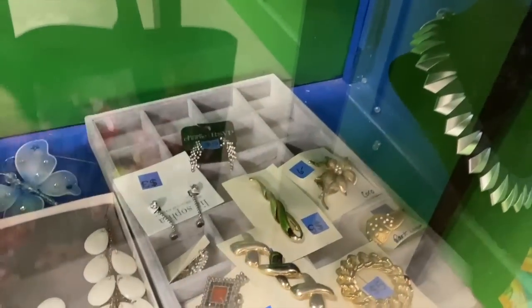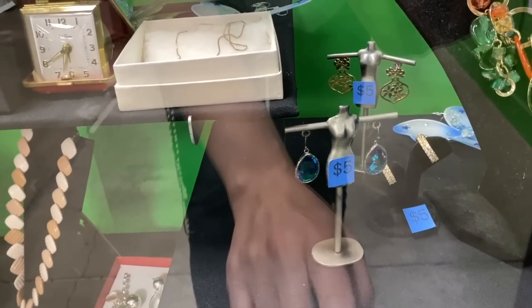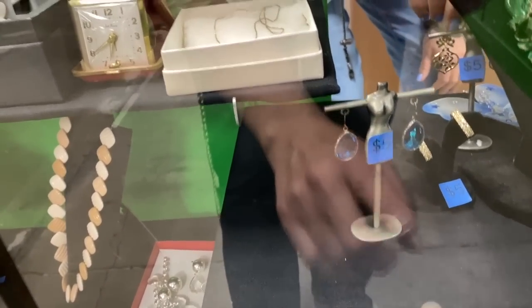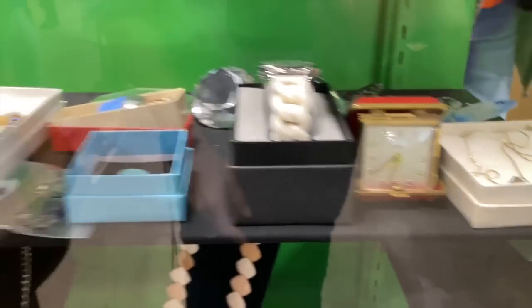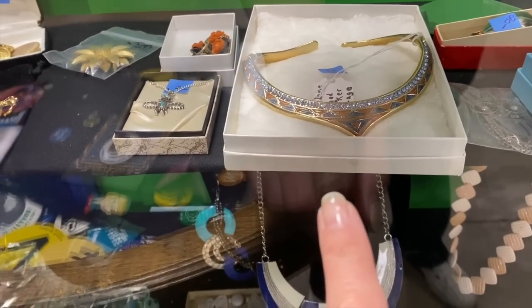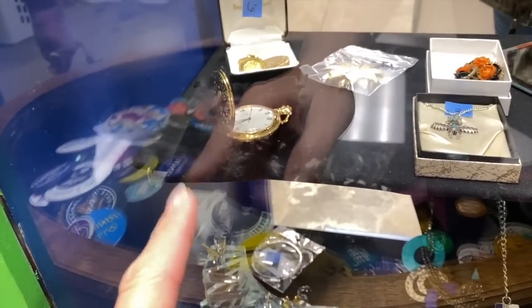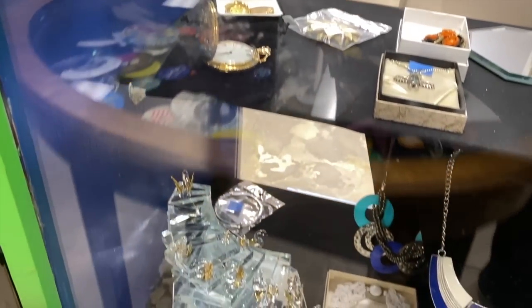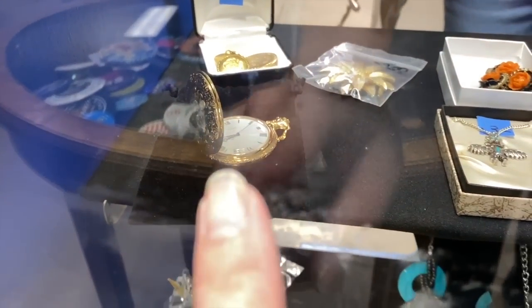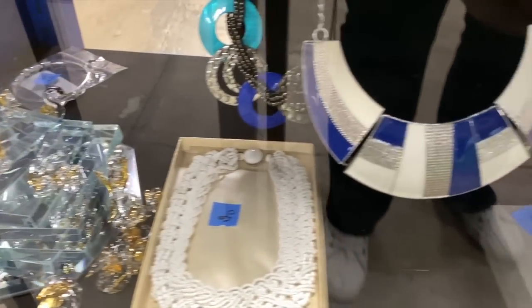Look at that collar. Those blue teardrop earrings, yeah. And then the second one is this collar in this box. Yeah. And the pocket watch. Yeah, thank you. The pocket watch. Yes. And then what else was it?